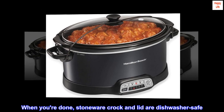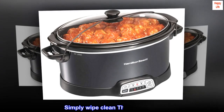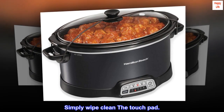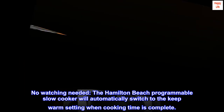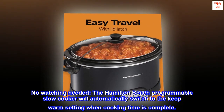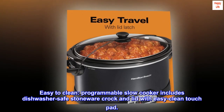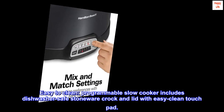When you're done, stoneware crock and lid are dishwasher safe. Simply wipe clean the touchpad. No watching needed, the Hamilton Beach programmable slow cooker will automatically switch to the keep warm setting when cooking time is complete. Easy to clean, programmable slow cooker includes dishwasher-safe stoneware crock and lid with easy clean touchpad.